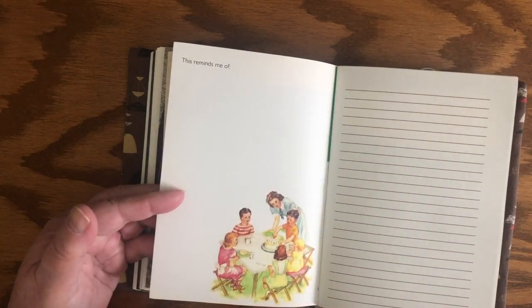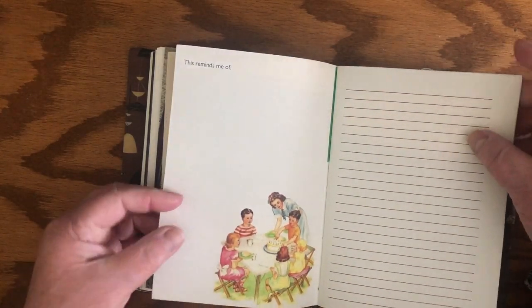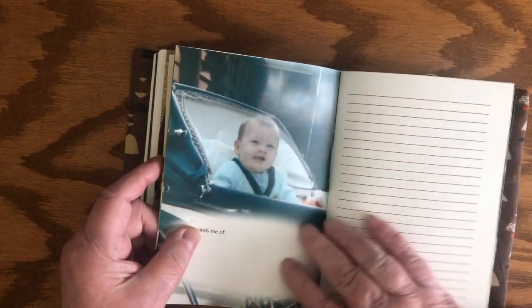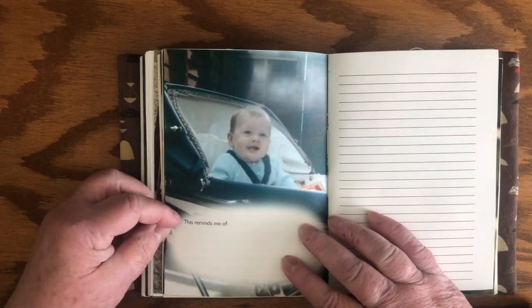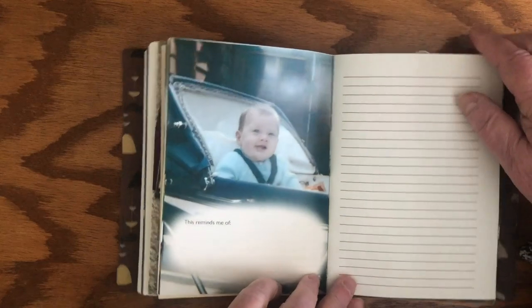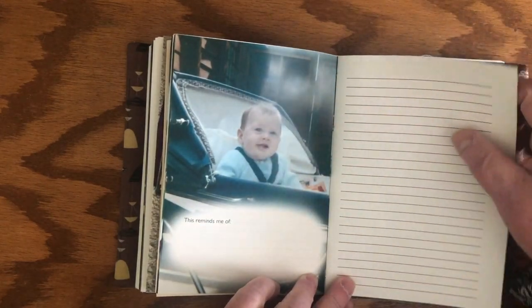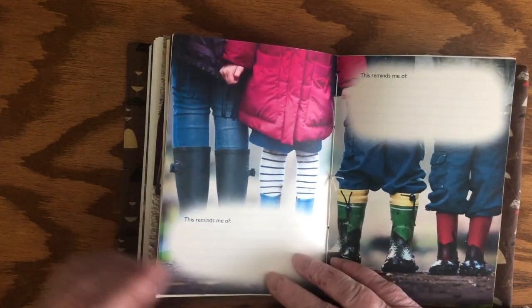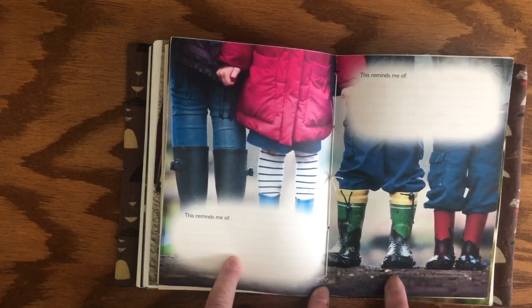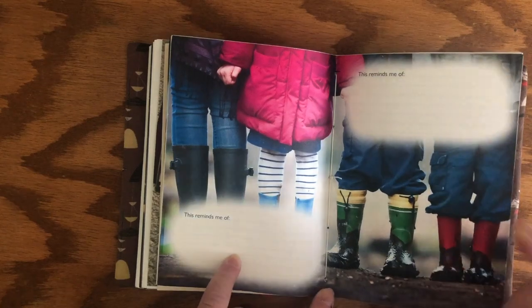Who had a birthday party out in the back garden with a cake? That could be a fun memory to bring back. Looks like a yacht and toys. Again, what does that remind you of? What happy memories does that bring back? Who had a baby pram like that, or had a child in a baby pram with the straps on to keep the child in there, and that lovingly knitted little cardigan that they've got on? Four children out splashing in Wellingtons. These ones are covered in mud. What does that bring back?